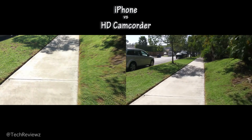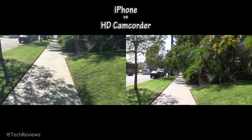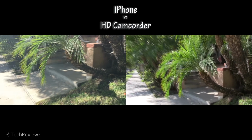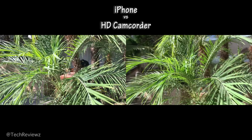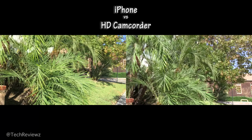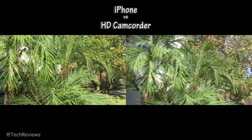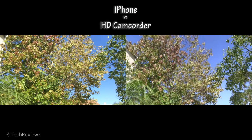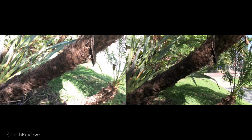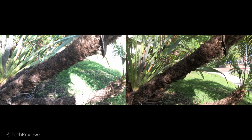Well, hey there, guys. We have the iPhone versus a prosumer, high-end consumer, a little bit better HD camcorder today. And right now we're handheld, and the color is very similar, white balance, and also both produce fairly sharp results. You're pointing it up towards the sky. The blues are similar, and here the dynamic range changes a little bit. The camcorder is more accurate.